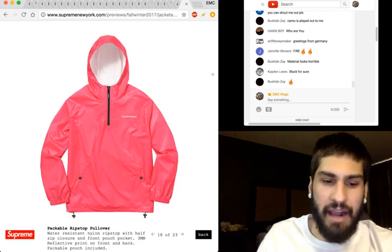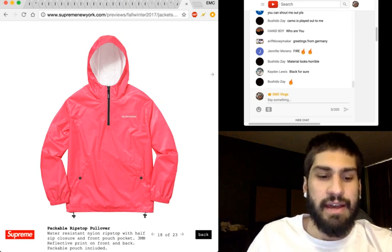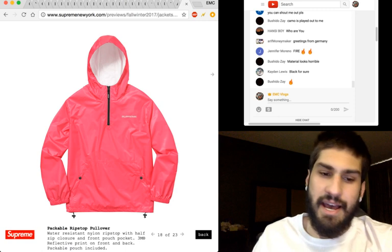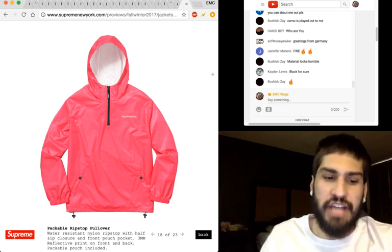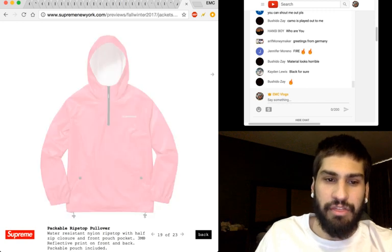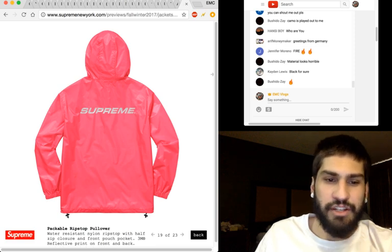Okay, so we have a packable pullover, water-resistant nylon ripstop with half zip closure in front pocket, 3M reflective print on the front. Again, something very similar like a rain jacket. It's going to be super light, almost like a parka. You have the 3M screen printing on the back and on the front. Just very basic.